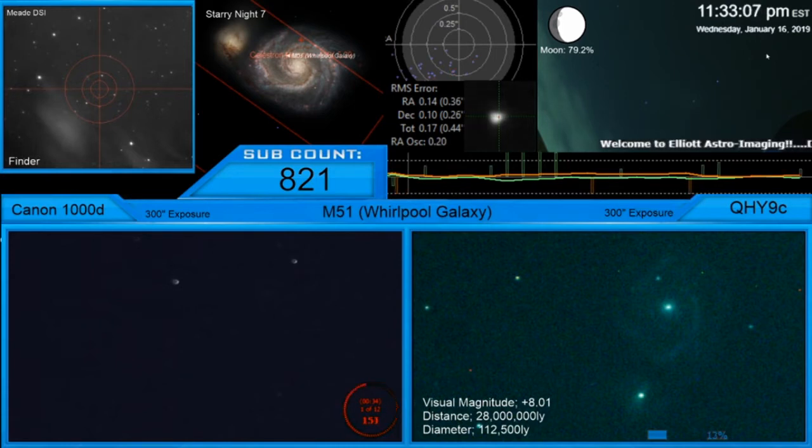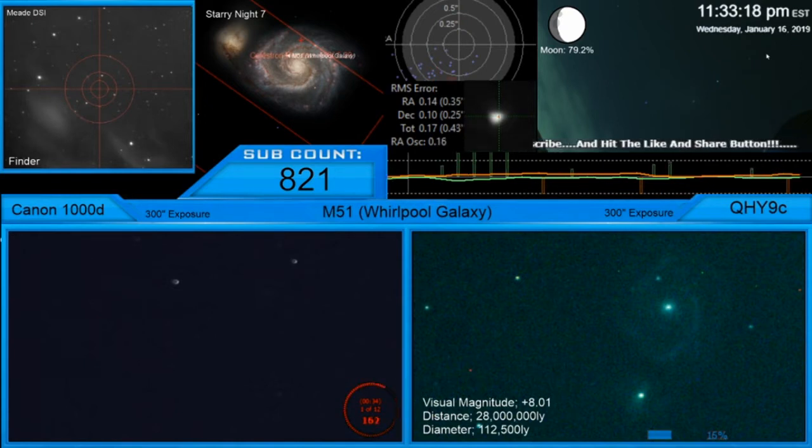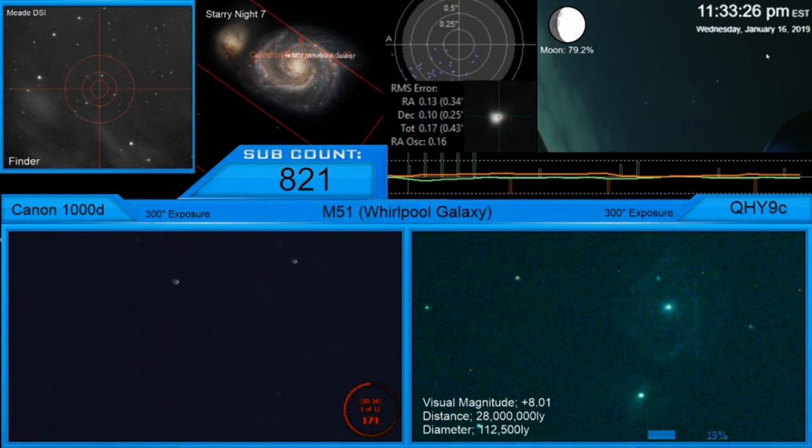The reason why I brought that up is because Ron asked in the chat room if that is an example of a merging galaxy, like the Whirlpool. And the Antenna is definitely one of merging galaxies. Yeah, they're both starbursts.